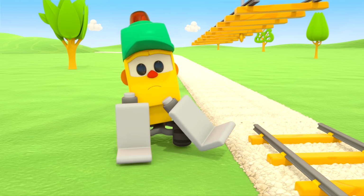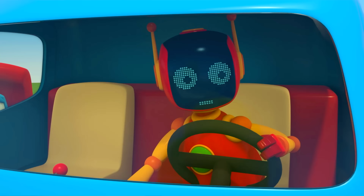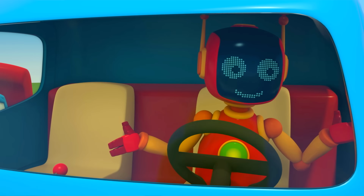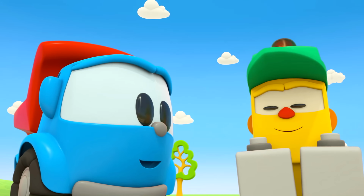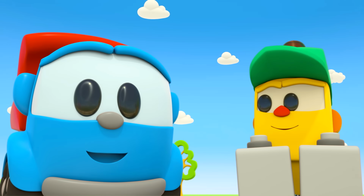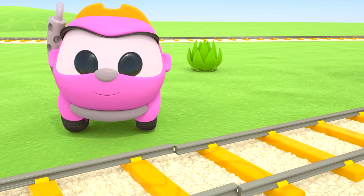What if Scoop's right? Huh? It takes a very long time to build a railroad. Yes, we've got to think of something. Otherwise, it will take us forever. Any ideas?